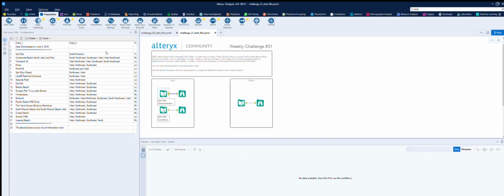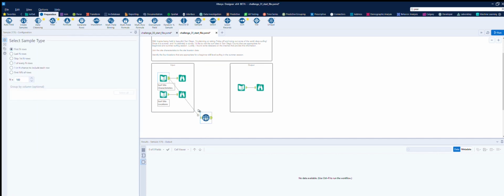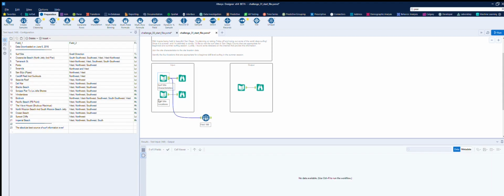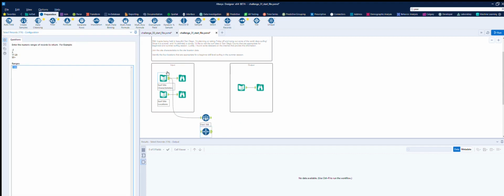The first data set looks like a Field 1, Field 2, and then the list, but it's got a lot of noise at the beginning or end, so we can sample to pick up that data. Let's do that right away. We can either skip the first two, or we can use Select Records to just select the records that we need. So we want records 2 to 21. Let's see what that does.